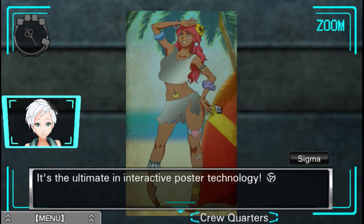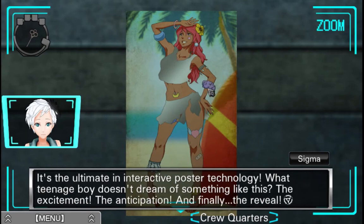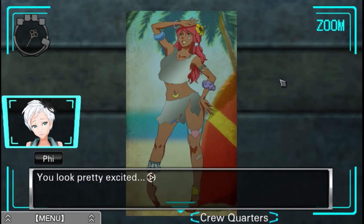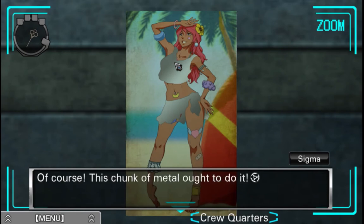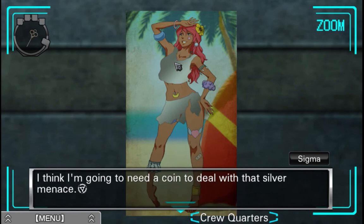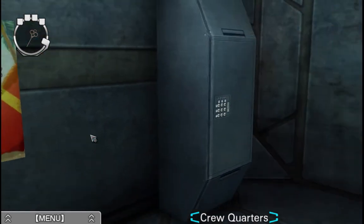It's an ultimate interactive poster technology. What teenage boy doesn't dream of something like that? The excitement, the anticipation, and finally, the reveal. You look pretty excited. Can I scratch it off? Of course! This chunk of metal ought to do it. Damn, it's too slippery. I think I'm going to need a coin to deal with that silver menace. Jeez. Fine.